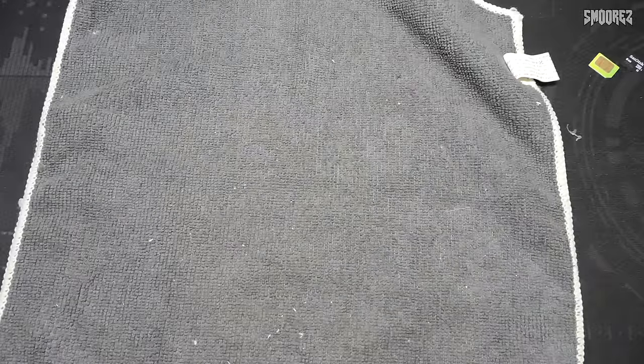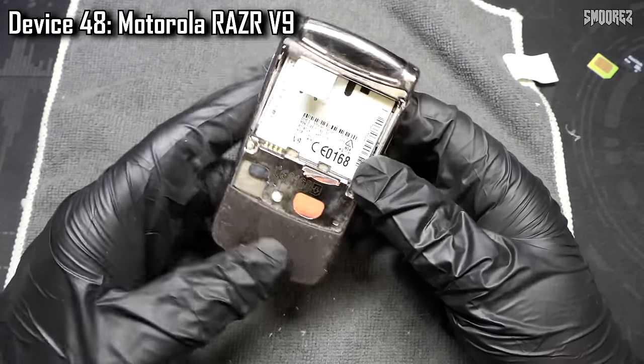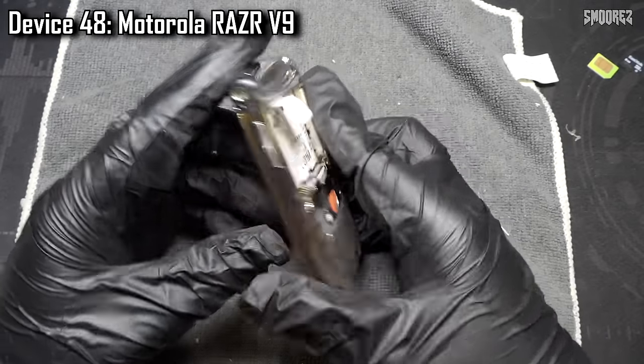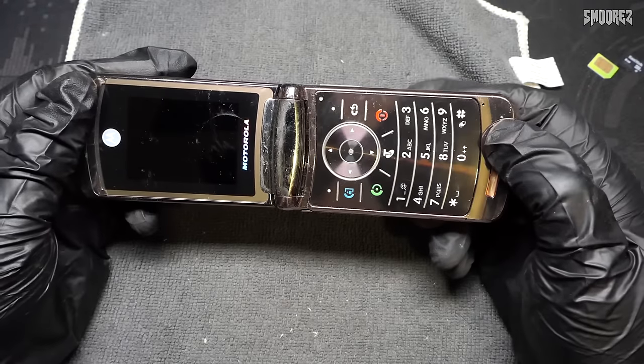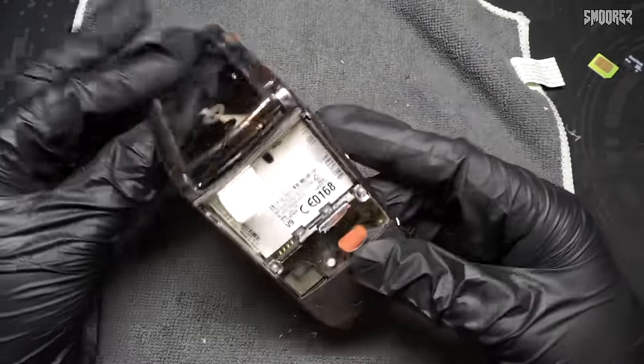Oh, sorry. I have a couple more real ones, like not fake-o, cheapo devices, like this here. This is a V9, I believe. Yeah, that's a V9. That's got the cover. I'd be able to pinch the cover off this. But this one's a gold one. Kind of. Not really. It's not really gold. It's more bronze, but I don't know. The colors just look good, so that's why I got it.